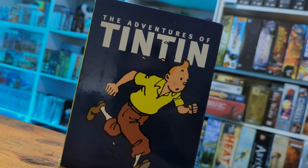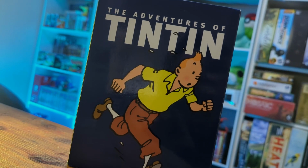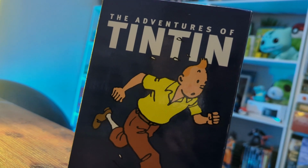Yeah, I was so happy to find this. I have wanted a hard copy of Tintin for so long, because it is a very, very difficult show to find in all of its entirety. It skips around. Sometimes it's on Netflix, sometimes it's not. When it's not on Netflix, you can't really find it anywhere else.